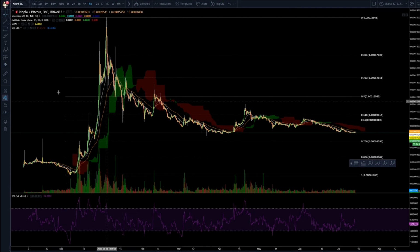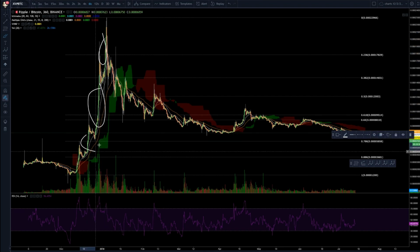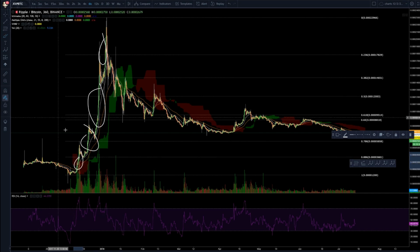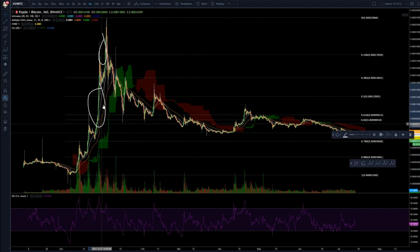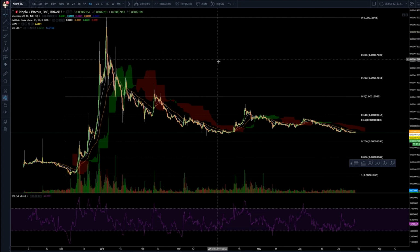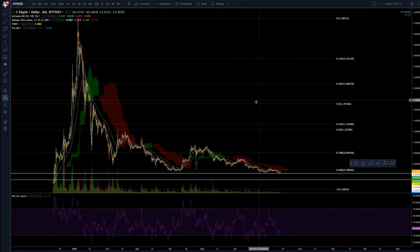Because what this does, guys, once again, is gap theory, right? All these gaps here. So it gives it all back. Everything. Because it just doesn't go up slowly. Ripple doesn't want to go up slowly, and if it doesn't want to go up slowly, it needs to give everything back. Ripple USD, same thing.